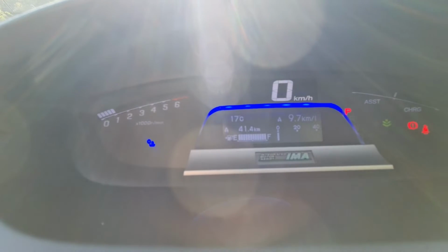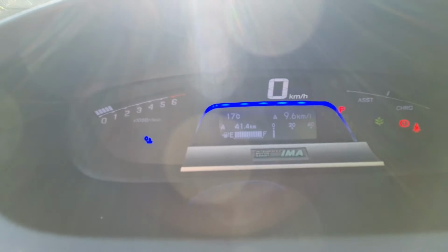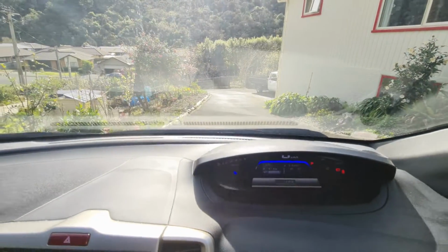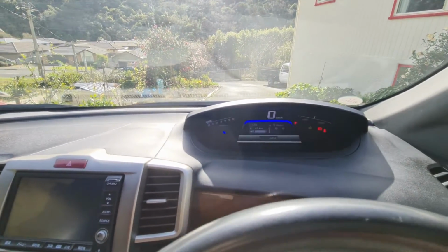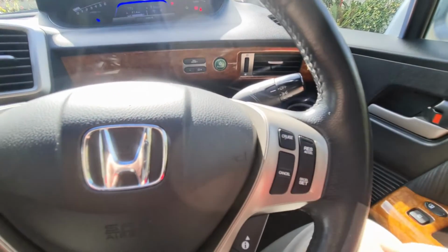When I got the car and drove back from Christchurch, I had it up at 17.8, nearly 18, which is the 5.5 litres per 100 kilometers, which is very, very good. So that's that, and on the other side you've just got the tacho. Cruise control, forgot to say that.